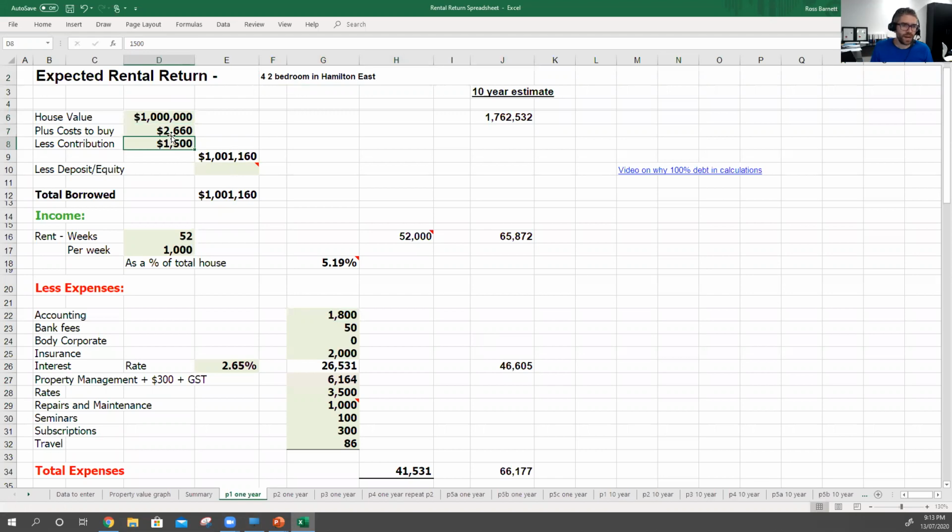Your cost to buy depends on what you're looking at, but realistically for this, you're looking at probably spending a little bit more. You're going to spend a little bit on surveying and things like that. You're probably going to get a valuation or some sort of information and some sort of building inspection. So you're going to spend more than normal on this sort of property.